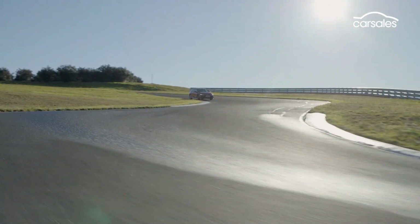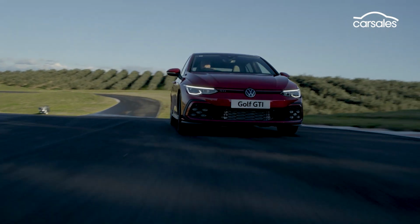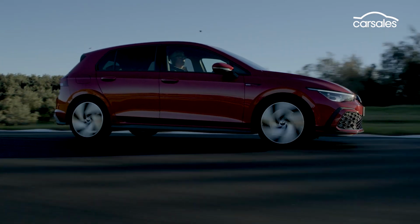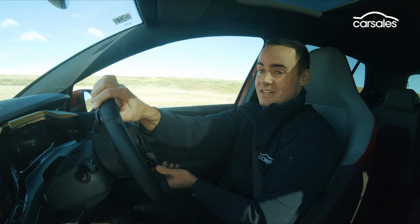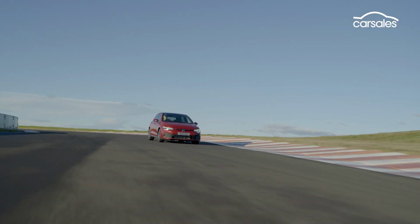Where the GTI makes a bigger impact is road manners. It is still at the pointy end of the hot hatch brigade for road compliance, comfort and refinement. It screams daily driver more than anything else. With that in mind, it means that the GTI is a good performer on a circuit, but it's not exactly going to set the world on fire if you are a regular track day enthusiast.